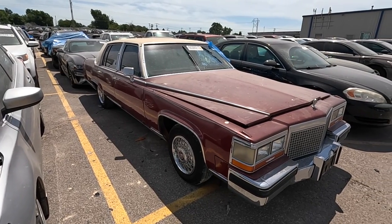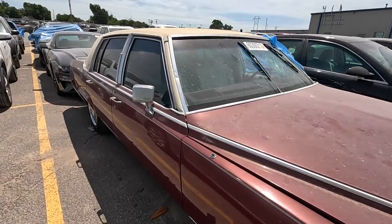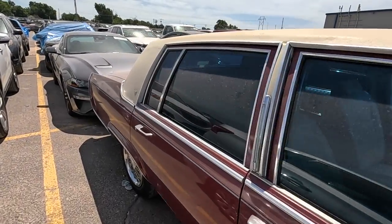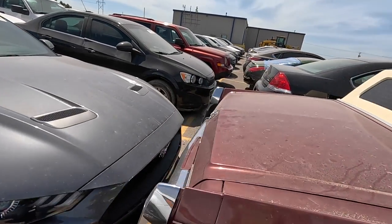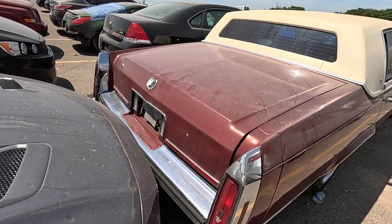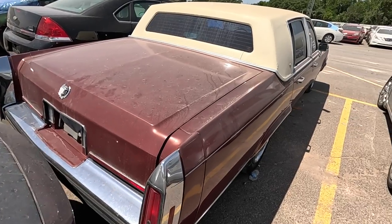This is a nice little car. Well, I don't know why I just call it little. Probably because I'm about to have a heat stroke. But it's a nice, big Cadillac. It's definitely got some problem areas, but for as old as it is, I think we can cut it a little bit of slack. Give it a little bit of credit.